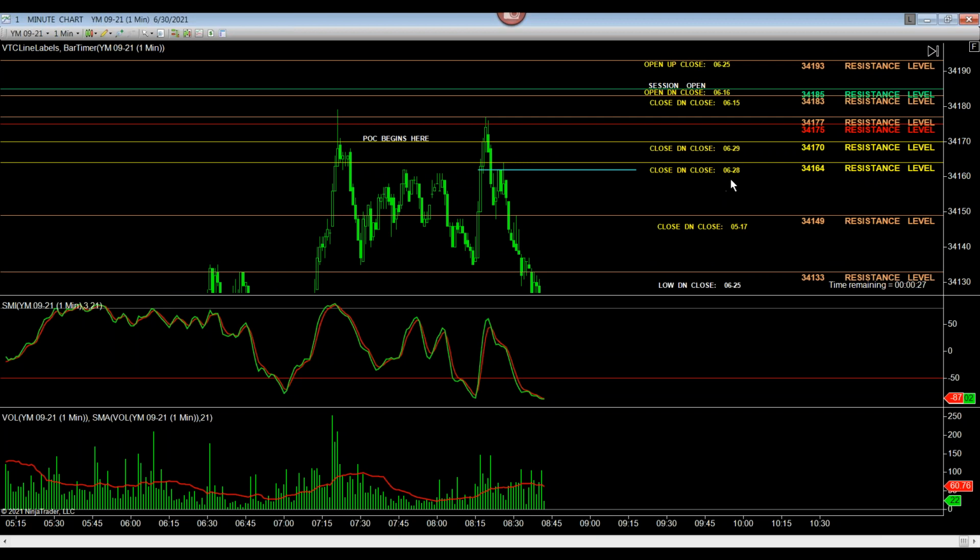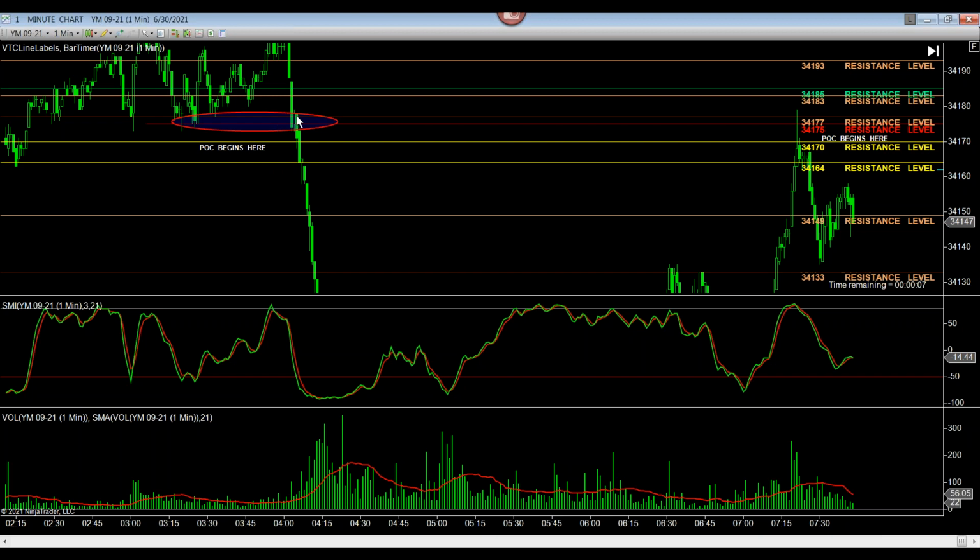from the close of the down close at 628, indicated by a major daily level in yellow. This one here at 34,164, and then above that again, right above that, the close of 629 from the close of the down close there. And we have a 15-minute POC where the earlier sell-off started here.